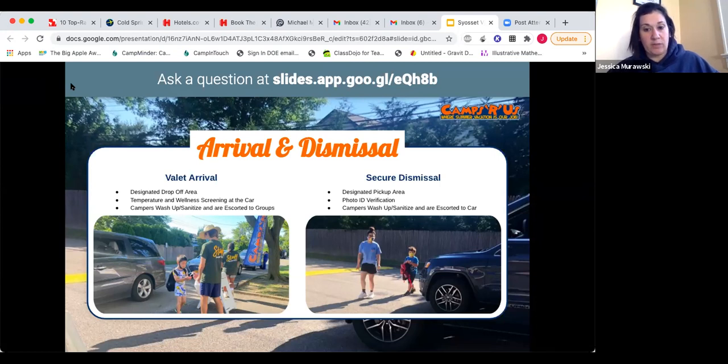If someone comes to pick up your child that is not on that list, we will not dismiss them for safety purposes. We will call you. If you authorize us, that's fine. We will then let them go. However, if we cannot get a hold of you, we will not release the child. And again, it's for safety purposes and safety protocol.